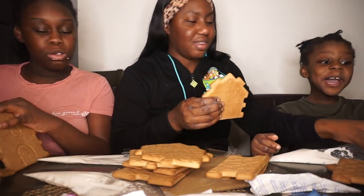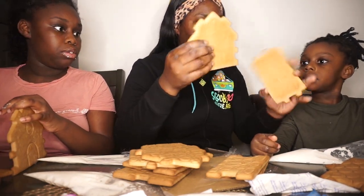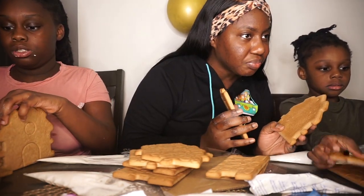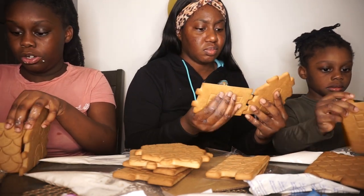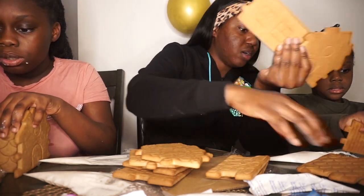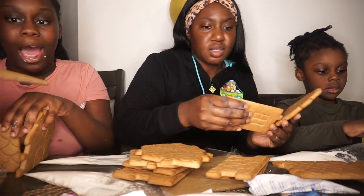Our hands are so dirty. Be careful, because I don't want you to break it. This thing is gonna be hard, I'm telling you. The house is the hardest part, but when you got it, fine. Okay, I'm trying to figure it out, guys. So, like this, Nevaeh. I think I got it. Hold on, the windows go in the back. This is the roof.